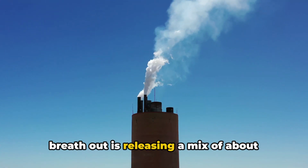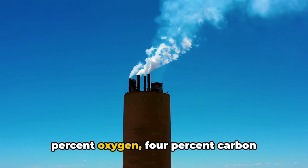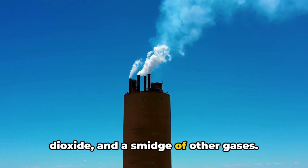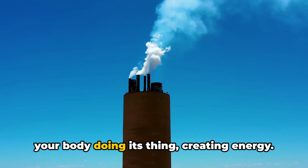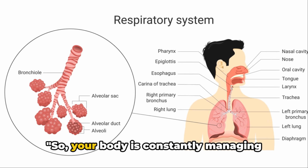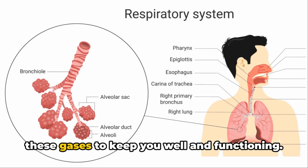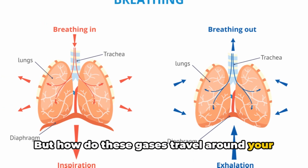That breath out is releasing a mix of about 78% nitrogen, 16% oxygen, 4% carbon dioxide, and a smidge of other gases. That carbon dioxide, it's a byproduct of your body doing its thing, creating energy. So your body is constantly managing these gases to keep you well and functioning. But how do these gases travel around your body?